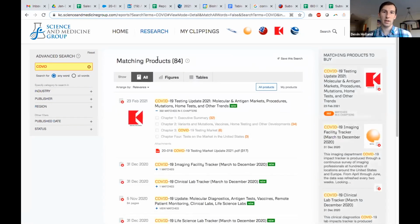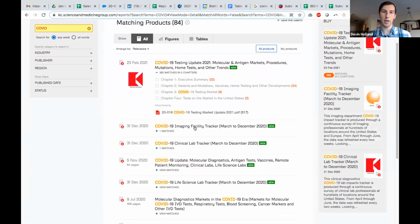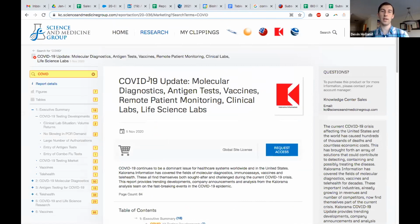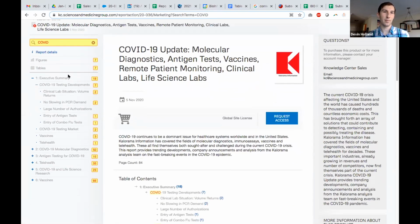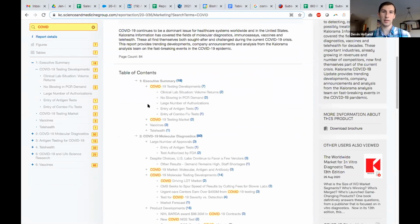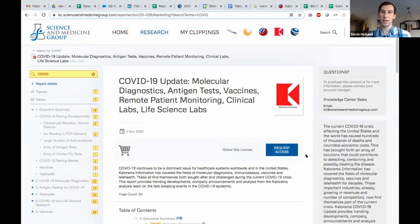And a lot of the content in here is gated behind a paywall. So they'll be able to see all the results that match their keywords, or if Google creates a search result for this particular page, when they click that, this is where they'll land. Obviously, they aren't able to actually read the contents of the report, but they can see little details about it. They can see the table of contents. And then it gives them the option to request access, which will send a notification to our sales team.